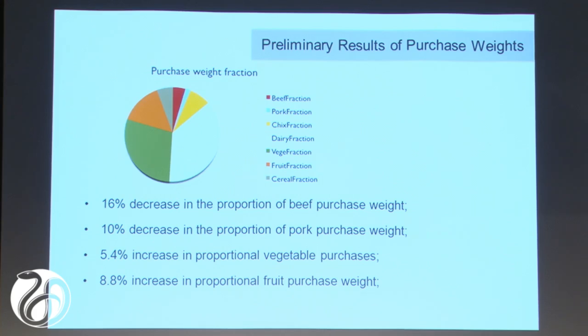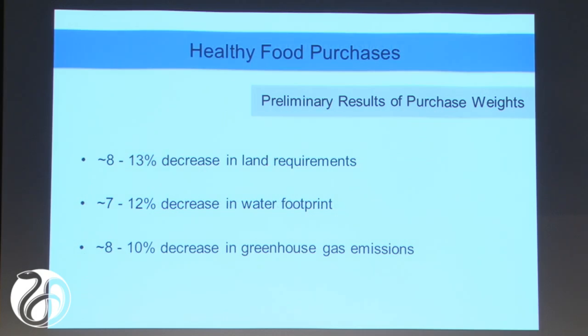And so, like a typical US diet, a South African diet has a small fraction of their diet that is meat, but we're seeing some changes in the proportion of beef purchase weight: a 16% decrease in the proportion of beef purchase weight, a 10% decrease in the proportion of pork purchase weight, and increases in both fruit and vegetable purchases.